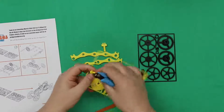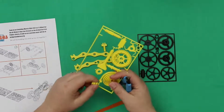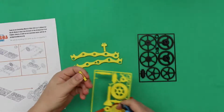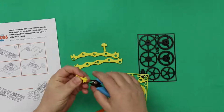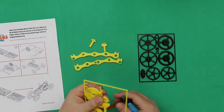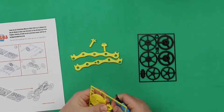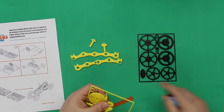And this one I'm going to twist a little bit here. Help me get it off of there. Okay, clean it up a little bit. Like that. And then we have a gear here. Get rid of.